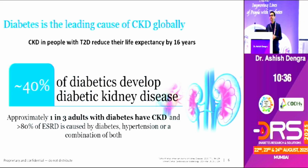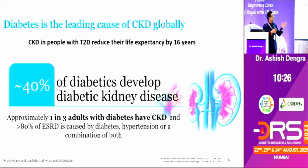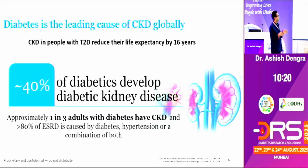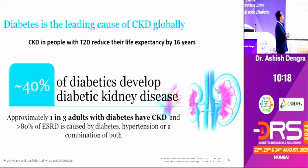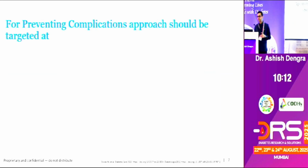So why are we here to discuss this combination? Because 40% of diabetes patients develop diabetic kidney disease, and approximately 1 in 3 adults with diabetes have CKD, and more than 80% of ESRD is caused by diabetes, hypertension, or a combination of these. So CKD in people with diabetes reduces the life expectancy by 16 years. So it is a very big number.